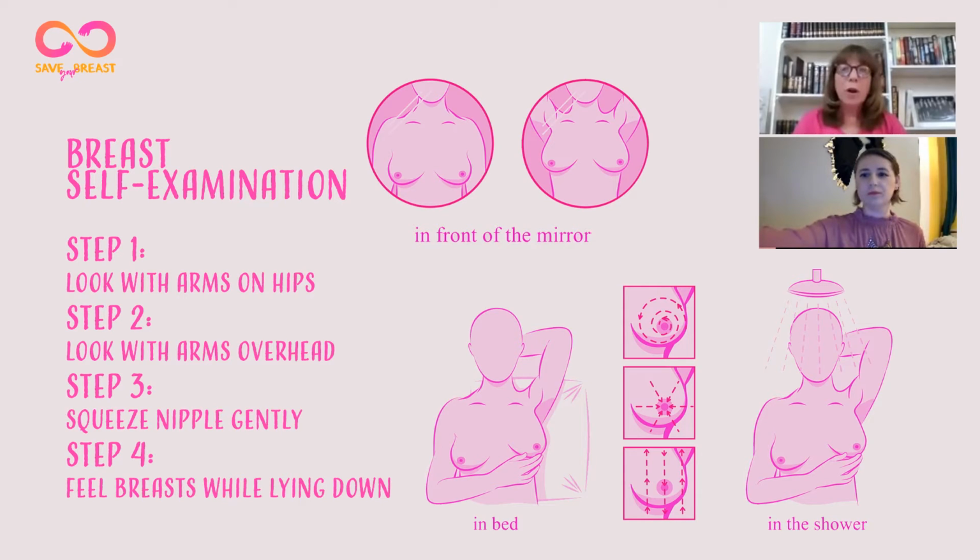Many lumps are rubbery and movable, and those are most likely to be cysts. However, lumps that feel like a frozen pea, of any size, but hard like a pea, need to be checked immediately. It doesn't mean it's cancer automatically, but it needs to be checked because it could be.